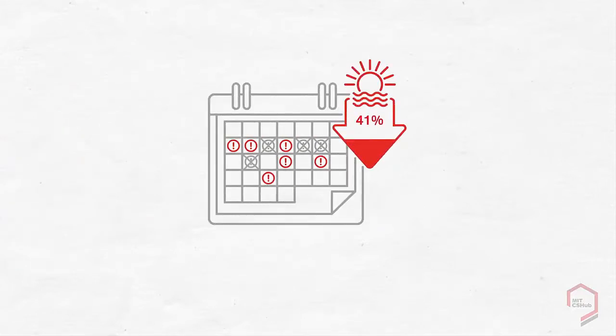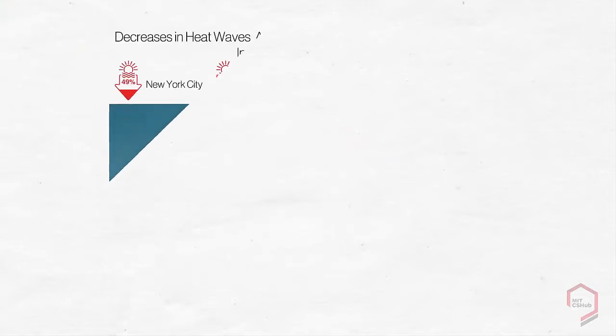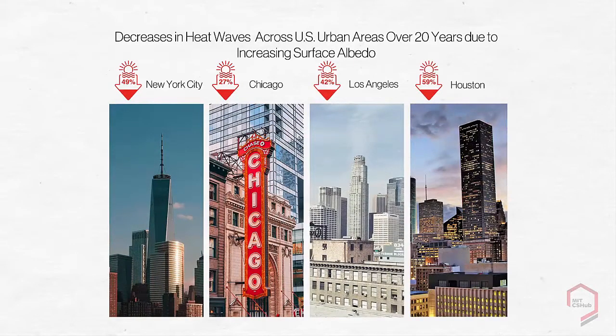We also found that a moderate increase in the albedo of pavements only in U.S. urban areas led to a 41% decrease in heat waves across those areas. As heat waves lead to increased mortality, increasing albedo will not only mitigate climate change and the urban heat island effect, it can also save lives.